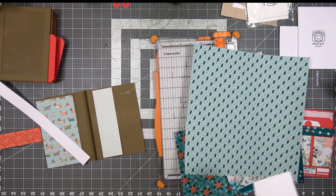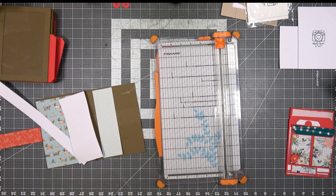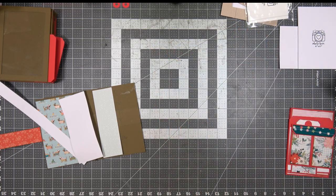Okay, so this is now the proper size. And we're going to just use it as an extension of the other piece. Okay. All right. Now let me set this off to the side for a second.